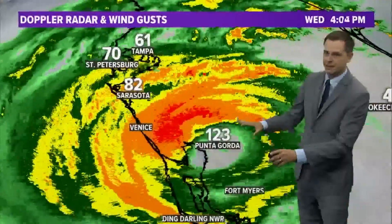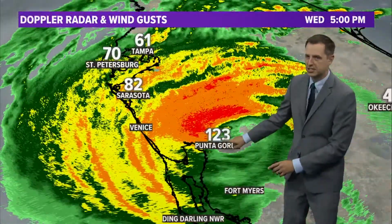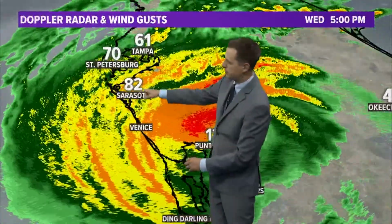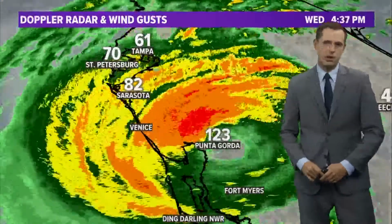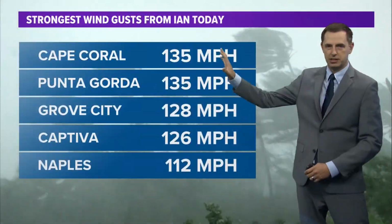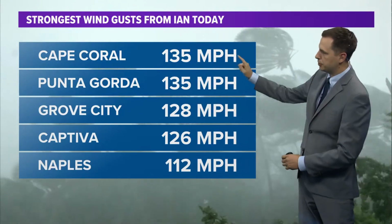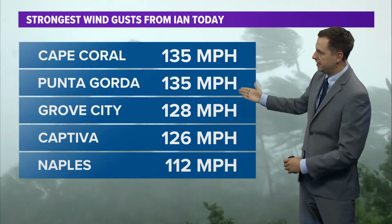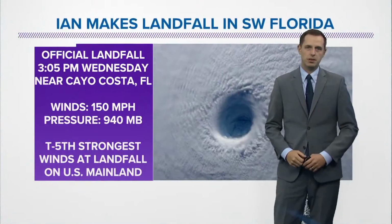And we continue to have some very strong wind gusts. Currently a 123-mile-per-hour wind gust at Punta Gorda. Meanwhile, Sarasota, 82-mile-per-hour gust. Up near Tampa, St. Petersburg, not quite as bad with 60 to 70-mile-per-hour gusts at the moment. So this storm whipping around, no doubt about it. Here are the peak wind gusts we have had reports of so far today. 135 miles per hour near Cape Coral as well as in Punta Gorda, and plenty of gusts over 100 miles per hour with this storm in West Florida.